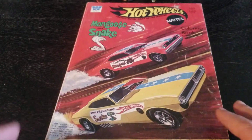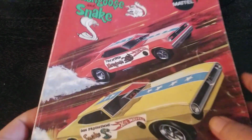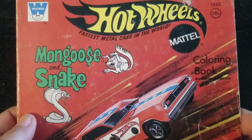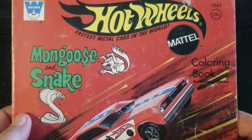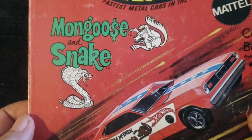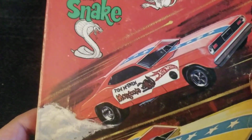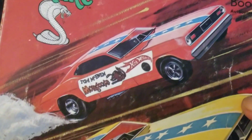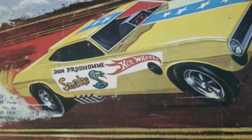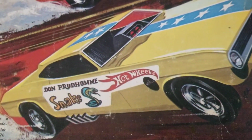All right, let's look at this. That's what we're really here for. This is the video for the Hot Wheels Fastest Metal Cars in the World by Mattel coloring book, authorized edition, Mongoose and Snake version. There's the cars. Tom McEwen is the Mongoose. Don Prudhomme is the Snake.